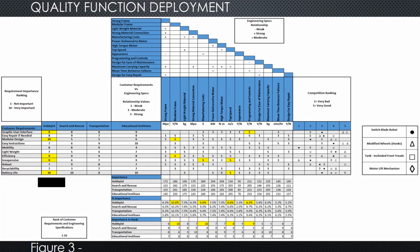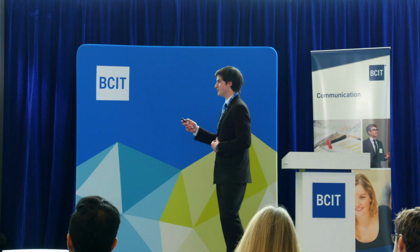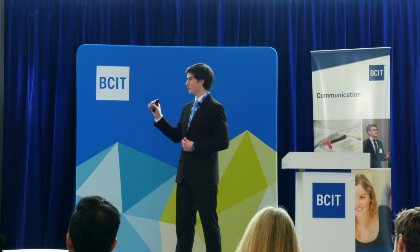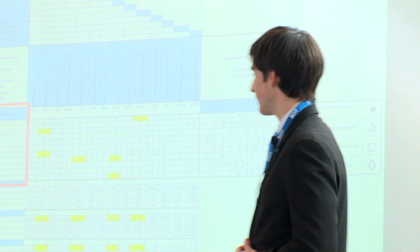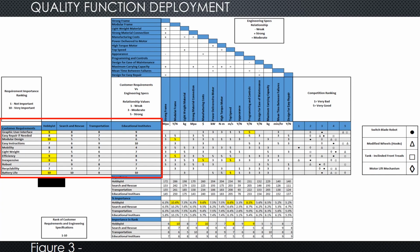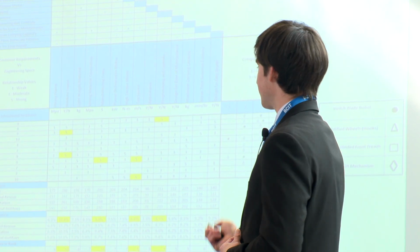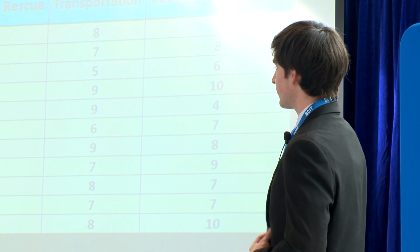So this is the QFD, quality function deployment graph. It looks fairly complicated. I don't want to bore you with this, but we're just going to look into one specific part of the QFD. We're going to look at the customer requirements. We looked at the customer requirements because this shows us what exactly we are designing and what we want to have in our design. What do the customers want, basically? That's the question that we're answering.